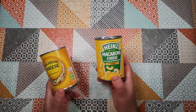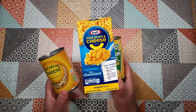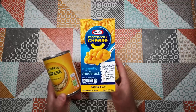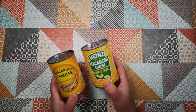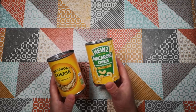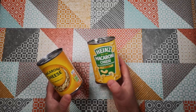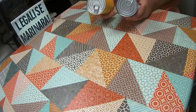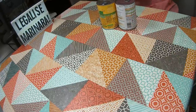I think most people's experience of commercial mac and cheese is a Kraft instant box of mac and cheese that you add. I don't know how you make it. I've never even done it. Because that's the other thing, this is weird to me because I always just make macaroni cheese from scratch. I just make a cheese sauce and cook some macaroni and put the things together. So, bit of a strange thing for multiple different reasons.